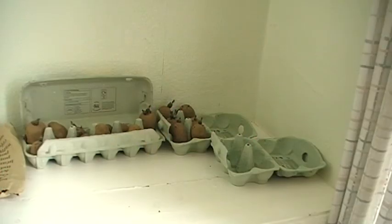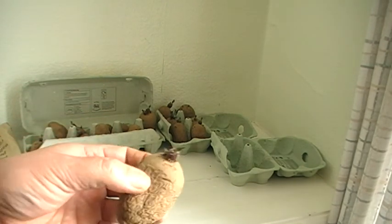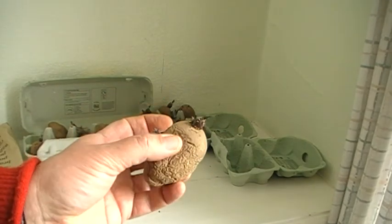Here's the potatoes that we put in for chitting way back in January. And as you can see, they've produced all these lovely eyes and they've somewhat withered a bit. Now we're going to go and plant them.